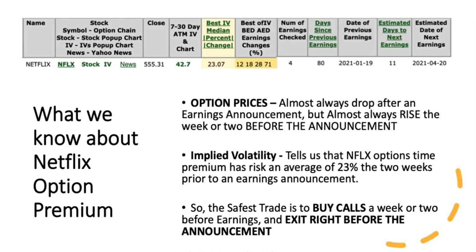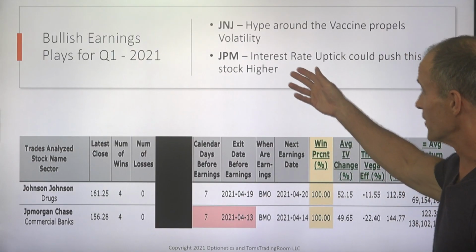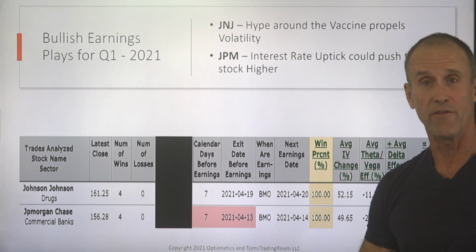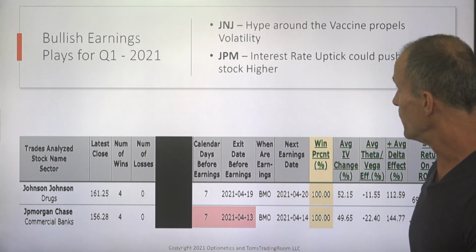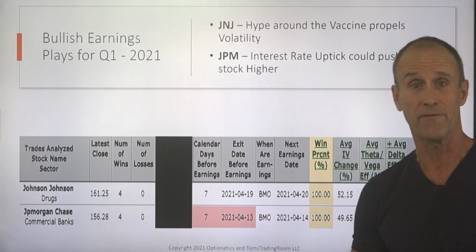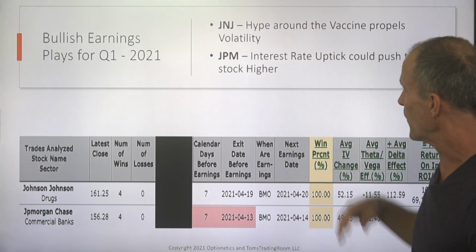So, Mike, now that we've used Netflix as an example, this isn't even our best opportunity. What opportunities do you see right now that are happening around the Q1 earnings cycle? Yeah, Tom, there's a lot of them, but two that we really like are Johnson & Johnson and J.P. Morgan. Johnson & Johnson, of course, is one of the COVID virus vaccine companies, and there's a lot of hype around these vaccines. We're expecting a lot of movement in Johnson & Johnson. And then J.P. Morgan, interest rates are expected to uptick. Financials are hot.